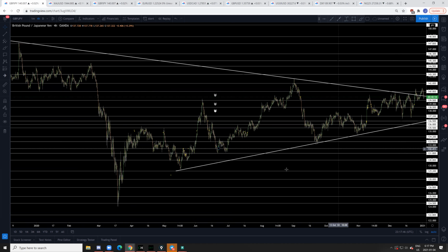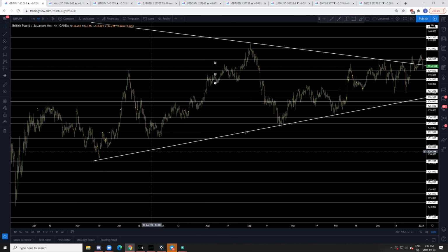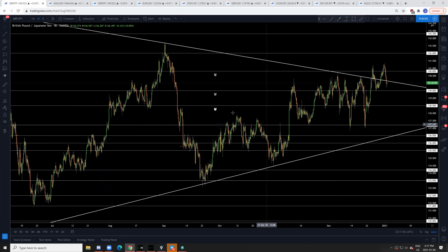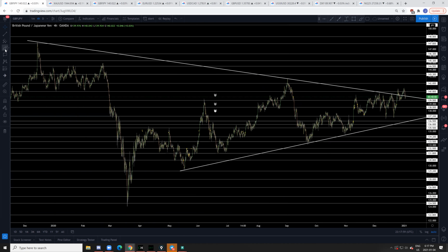What I wanted to identify was, of course, these are our higher time frame key levels that we already have mapped out. And this is that bullish market structure we are playing on. But we are also starting to get a break out of this bearish structure.